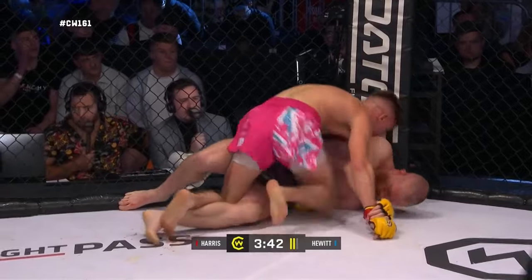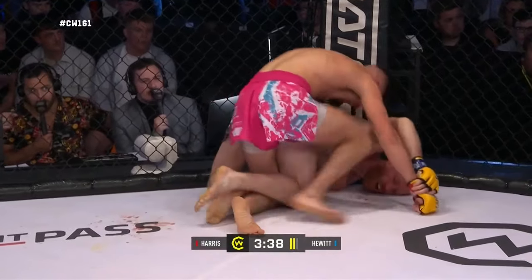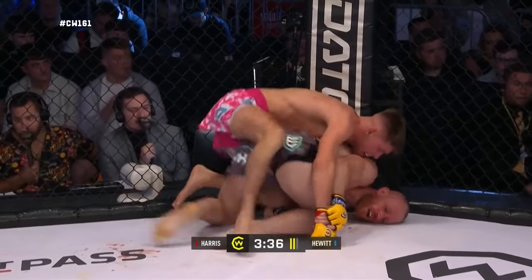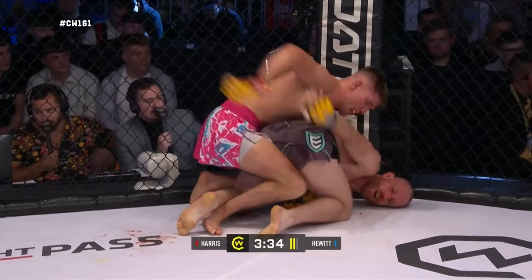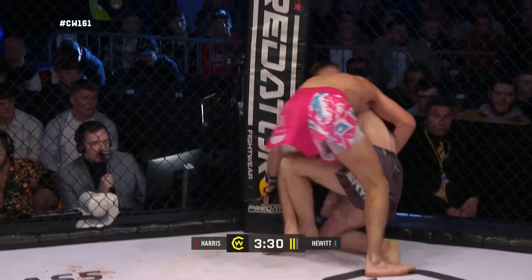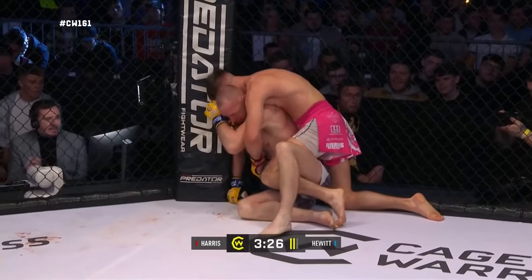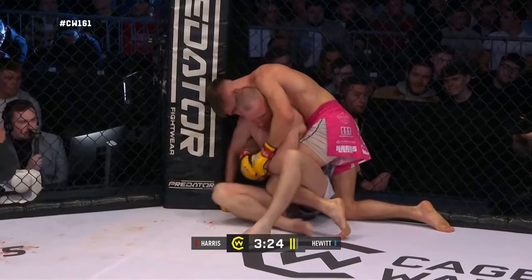Said the majority of Hewitt's losses at amateur were by decision. He's not a man who's finished easily, and we're seeing that here tonight, but Harris giving it the best of his ability to try. Yeah, great position here from Harris on top for a second there with the Dagestani handcuff, uses it to try and take the back position.